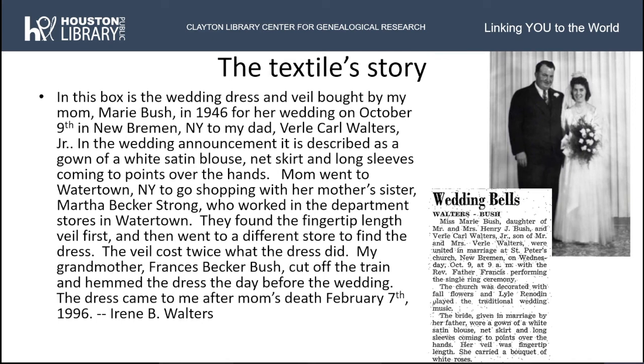But it had a 2-foot train. My grandmother had mom try on the dress, and my grandma knelt down and just cut the train off. They decided they didn't like it, and she hemmed it up. And I have a picture to go with it of my mom standing on a stool with that train coming around her. I got the dress after my mom died, and I have the date of her death and my name.